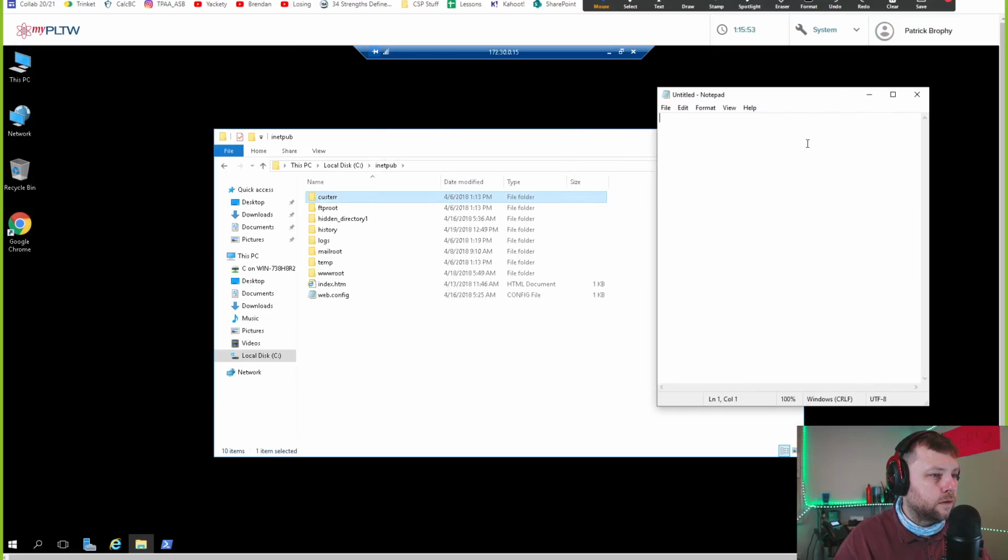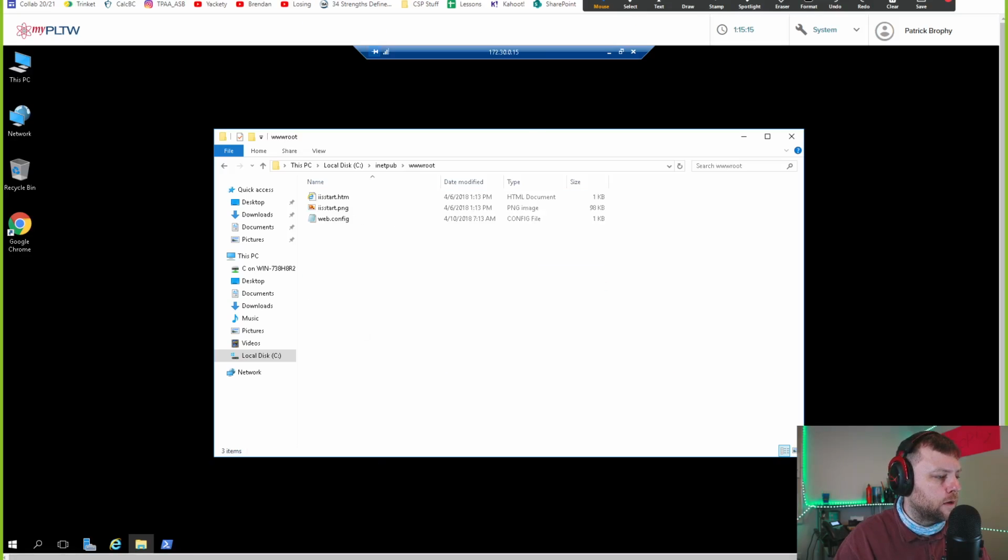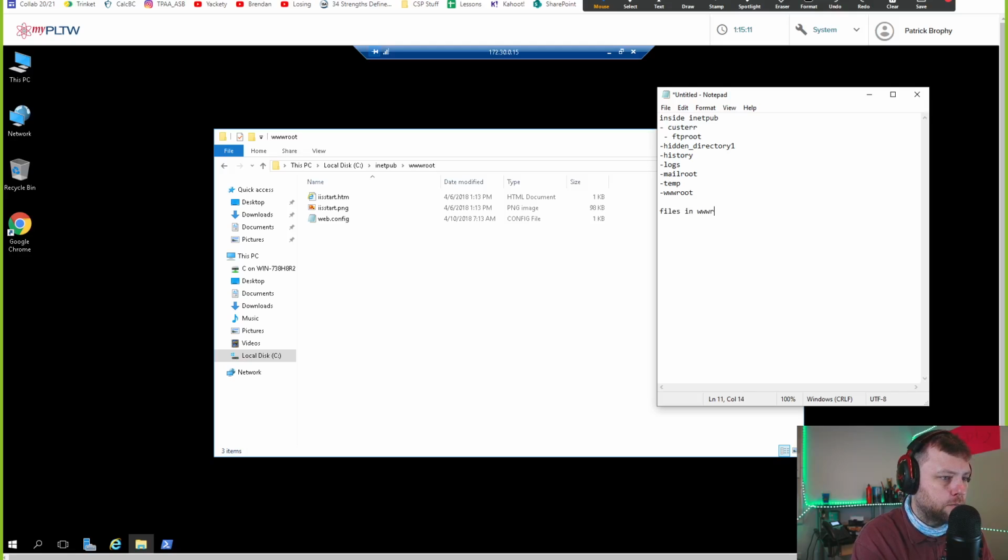So inside inetpub we have pester, FTP root, hidden directory. Remember how we looked for that before, but we didn't find hidden directory 2? History, logs, mail root, temp, wwwroot. All right. Got those. What else did it want? The name of the files in wwwroot. So files in wwwroot: iisstart.htm, iisstart.png, web.config. All right.